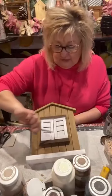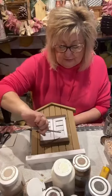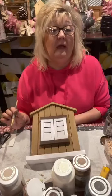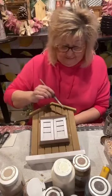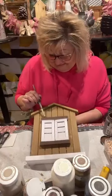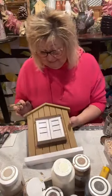Maybe I'll do it around the edges of the shutters, the sandstone, and then white in the middle. I think that'll look really pretty. I think this is gonna be super. This is super cute already. I like it. It's so cute, so fun.